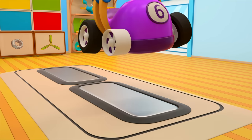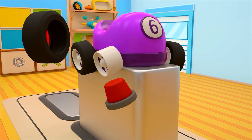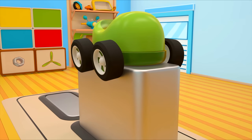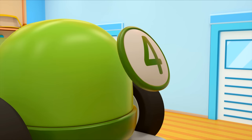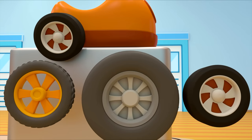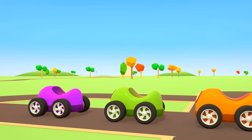Let's start the repairs. What do we need? A new tire. There's one. The green car's number has come off. Where is it? There it is. The orange car is missing a wheel. Which one do we need, though? The right one. That's three cars fixed now.